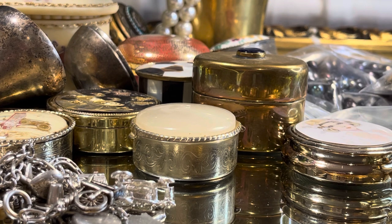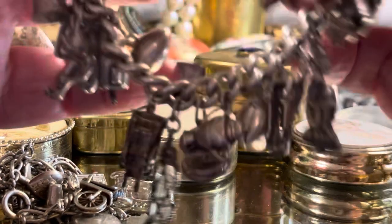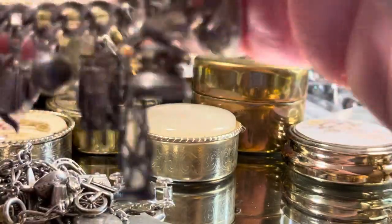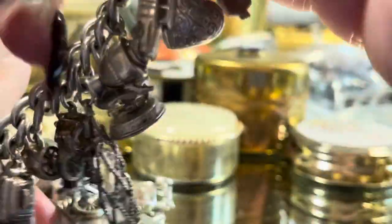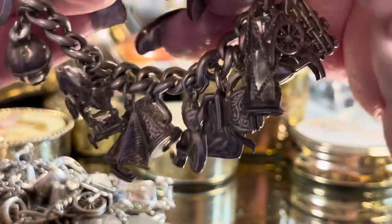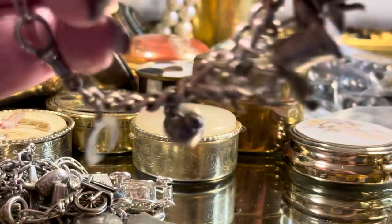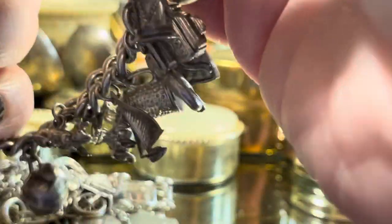This one is 60 grams. Oh, wow. That has a cool dog clip. This is a bigger bracelet. Little bell. Vintage typewriter. An elephant. What's that one? A pixie. Pixies are very big here. A Bobby, you know, British police officer.